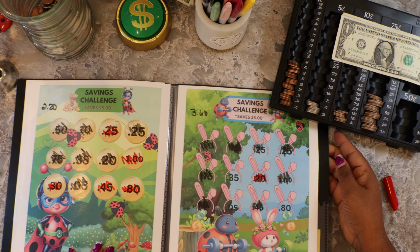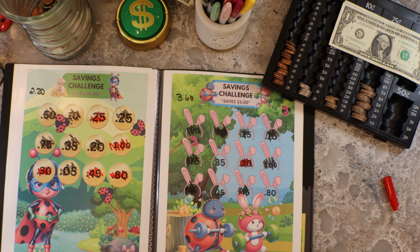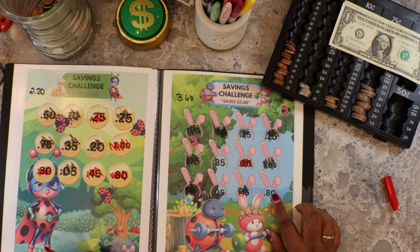Uh-oh, more exercise. Here we go, bunny. We doing some exercise. We got 80 cents plus 5 cents. That's 85. And then 85 plus 35 is $1.20. So we're gonna put $1.20. And then we finish. Yes.